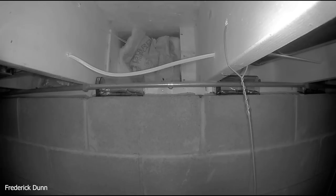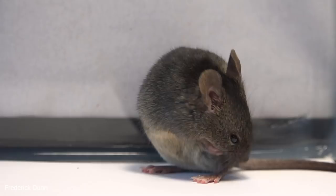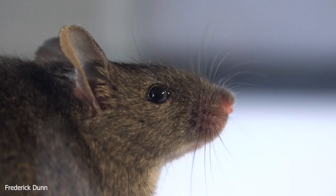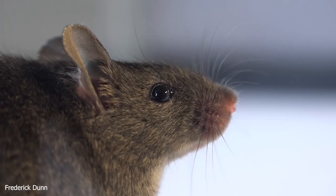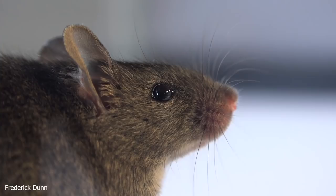So here it is. That's right. You caught it. One of the traps. So we can give you a close look at it. Look at the size of the eyes. If you want to know what senses a small mammal uses the most, look at the physiology of the animal. Little twitchy nose, little tiny pointed head so they can get in small spaces. They have whiskers so they can feel if the opening is big enough for their whole body to get through. The bigger the ears, the more they rely on their hearing. The bigger the eyes, the more they rely on sight.